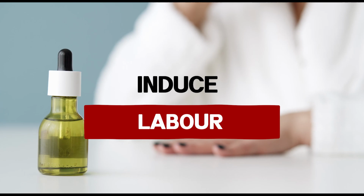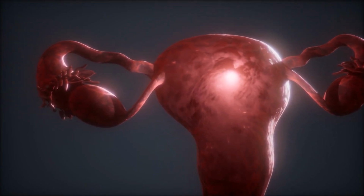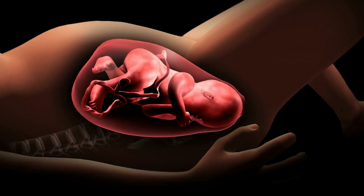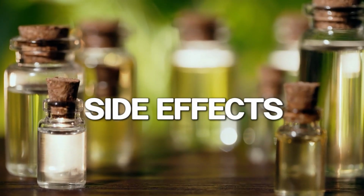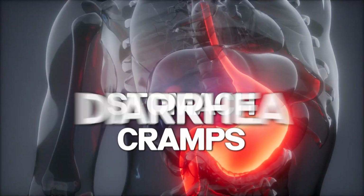It can also induce labor. Taking castor oil has been found to help induce labor and ripen the cervix, promoting a seamless delivery and saving women the risk associated with other interventions like cesarean section. But it also often has unpleasant side effects, particularly the possibility of dehydration, stomach cramps, and diarrhea.